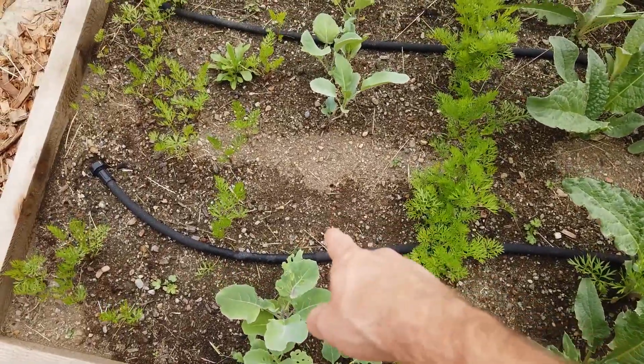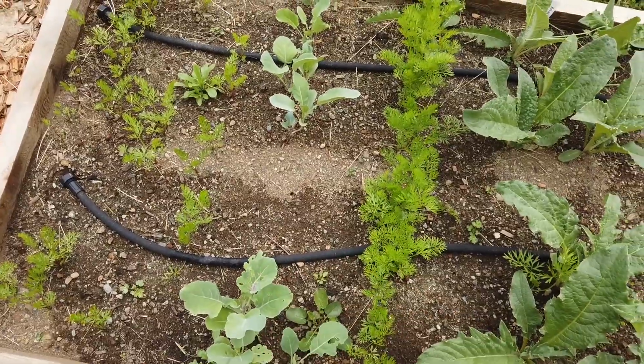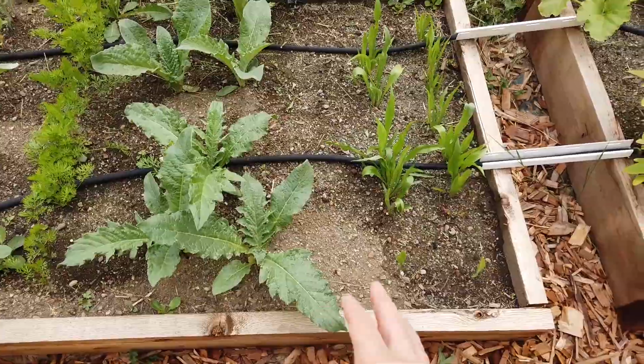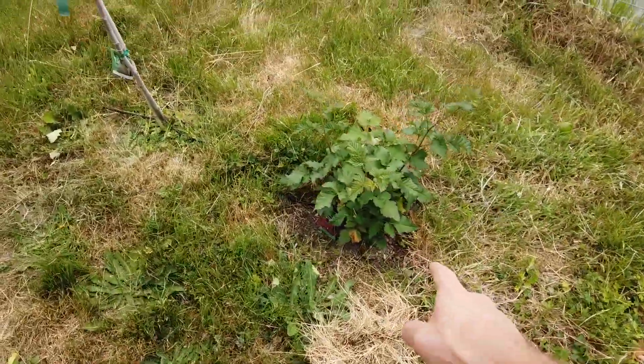This patch here is where a cat got in my yard and started digging. So it basically killed all the seedlings at that point. And yeah, all this stuff is coming in nicely. I put another tayberry in just because they're so delicious.